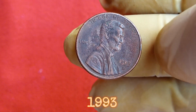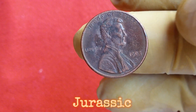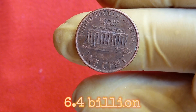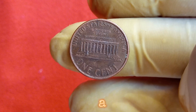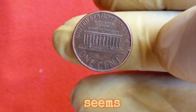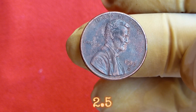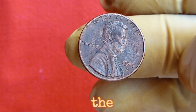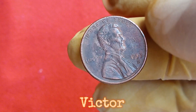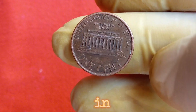Let's rewind back to 1993. Bill Clinton had just become president, Jurassic Park was ruling the box office, and the Denver Mint was busy producing over 6.4 billion Lincoln pennies marked with the D mint mark. At first glance, the 1993 D penny seems like just another common coin. Made of copper-plated zinc, weighing 2.5 grams, and featuring the iconic image of President Abraham Lincoln on the obverse, a design created by Victor D. Brenner in 1909, it's one of the most widely circulated coins in American history.